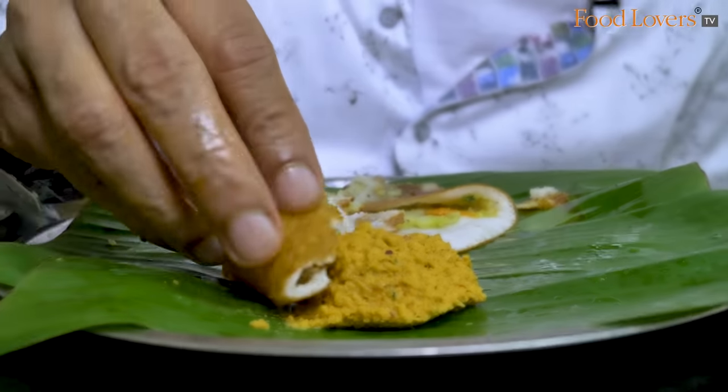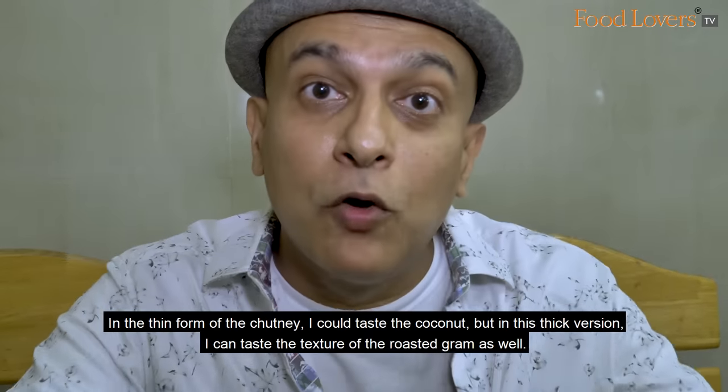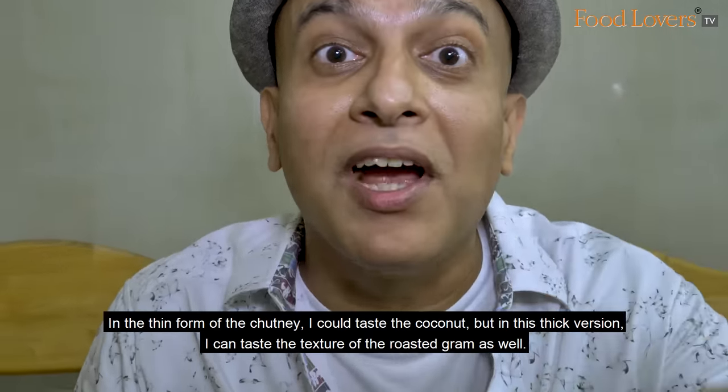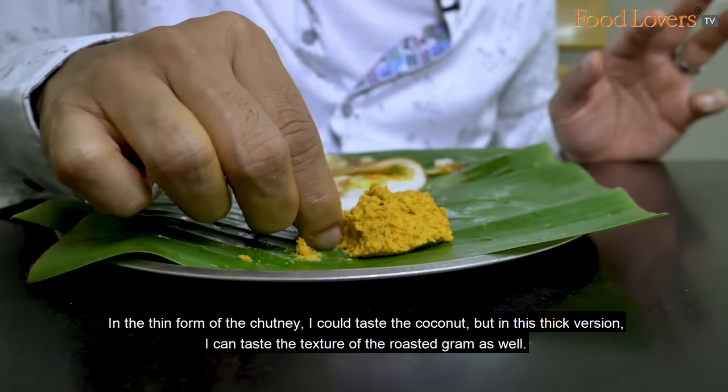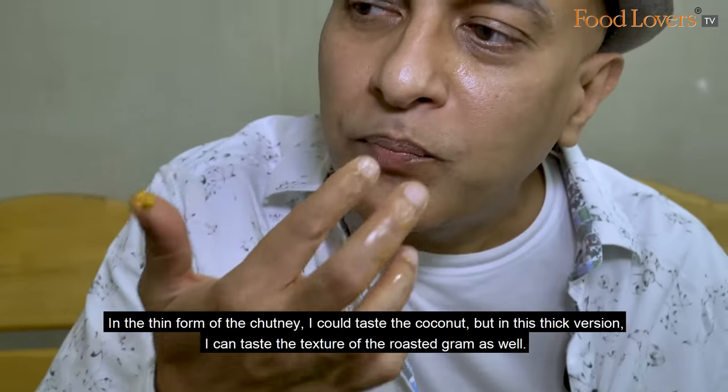Let's now taste the dosa with some chutney. So this is a gatti chutney, the same chutney that we tasted before, but in a gatti form. What's interesting here is that in the chutney, in the telu form, I could taste more the kai. But in this gatti chutney form, I can taste the texture of the urugadle as well, the roasted gram. And I have a theory for that, because when you add water to this chutney, that urugadle dissolves into the water, and therefore you don't taste it so much.